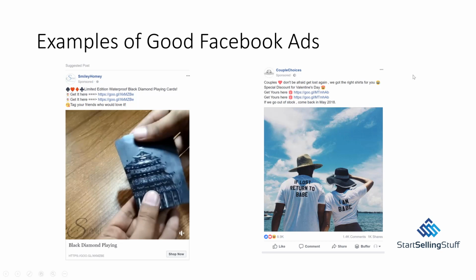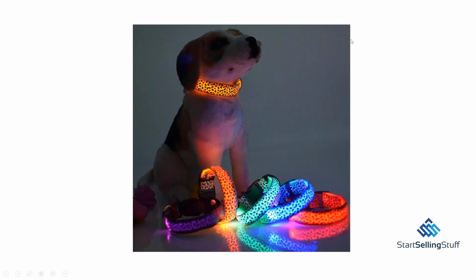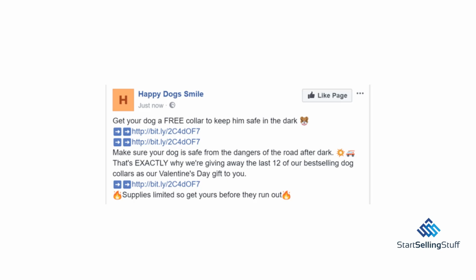Moving on, let's take a look at our dog collar. Here it is, glow in the dark dog collar. Strong emotional appeal because it keeps the dog safe, and the dog niche has a strong emotional appeal anyway, just because people love their dogs. If you've got a dog, I'm sure you know what I'm talking about. So we're going to use that in the ad.